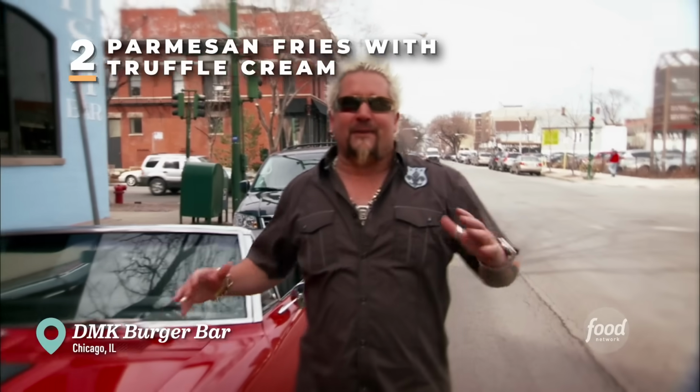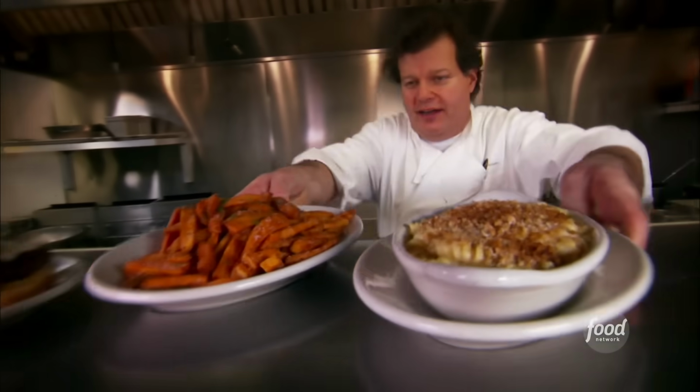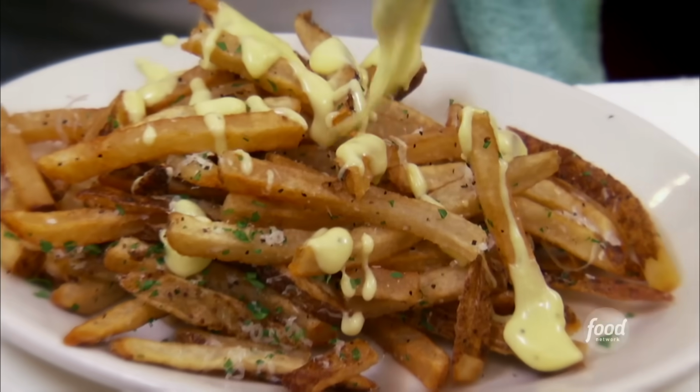Dig it. I'm about 8 blocks south of the famous Wrigley Field on Sheffield Avenue. Now, this is the avenue where everybody stands when someone hits a home run and they run for the ball. But we're not here to talk about baseball. We're not even here to talk about Chicago dogs. We're here to talk about burgers that are right on. This is DMK Burger Bar. Head chef Michael Cornick is cranking out real deal burgers and homemade sides like a truffle aioli for the fries.